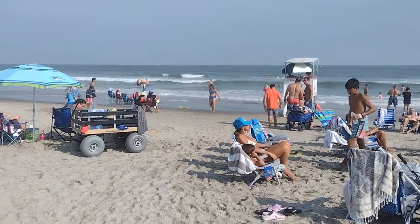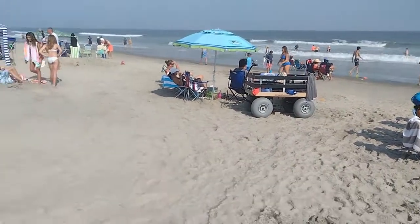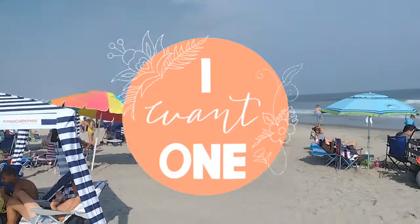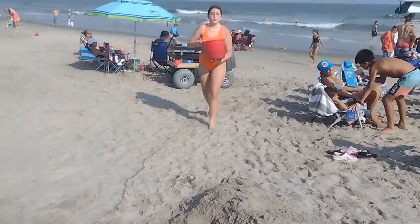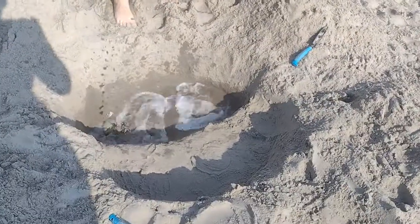There's a sailboat way out there. Everybody here has these cabanas. They're cool cabanas. I want one. They look so cool. It looks like there's just sand that goes on the bottom. All right, here she is with her water and dumped it in the hole.